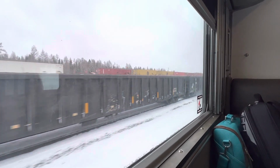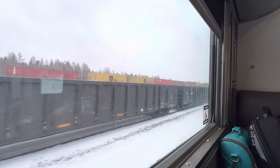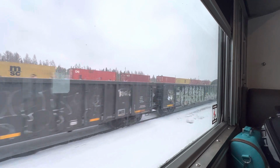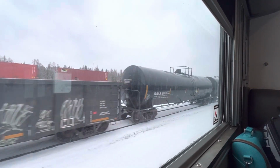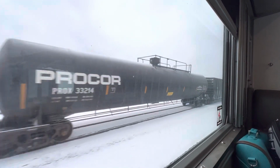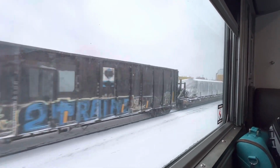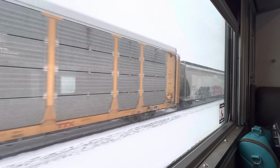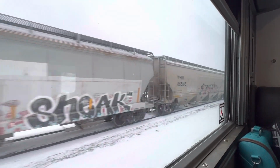It is 4:12 p.m. Thursday afternoon, March 16th, 2023. We're aboard VIA Rail train number 2, the Canadian. We are arriving Hornepayne, Ontario. Not due in here until 5:44 p.m. Due out at 6:39 p.m.